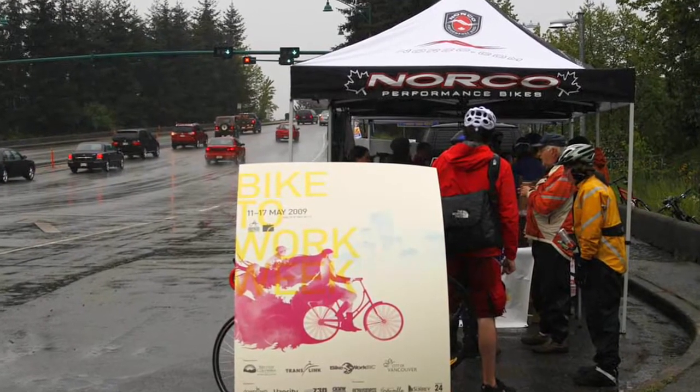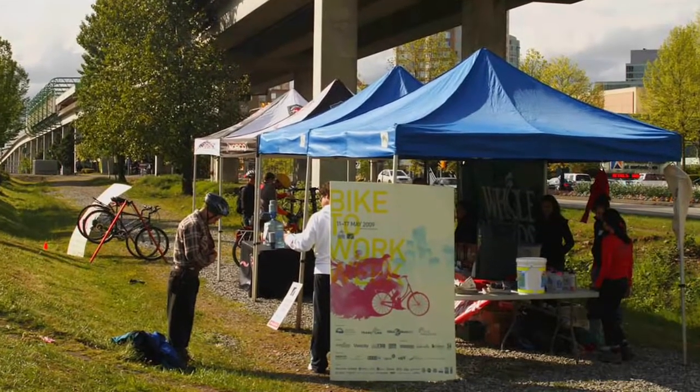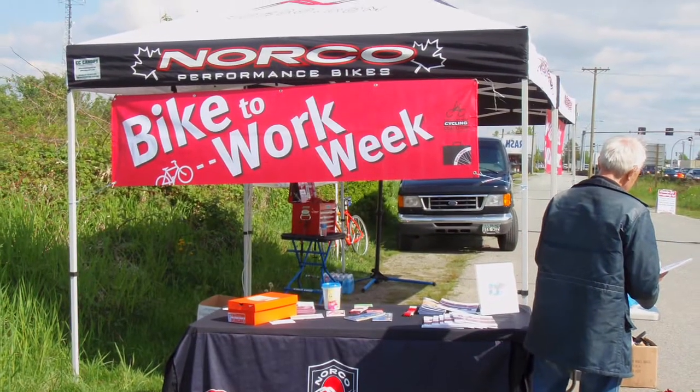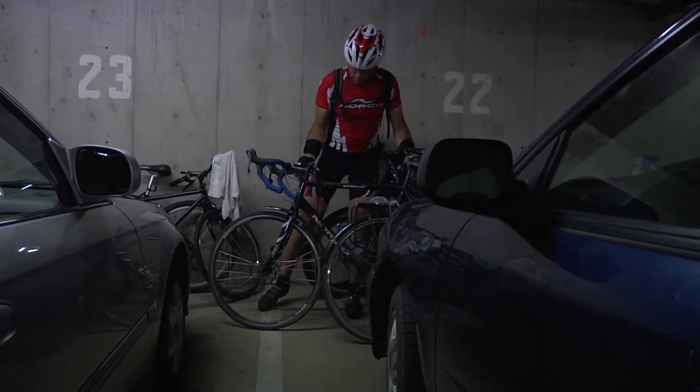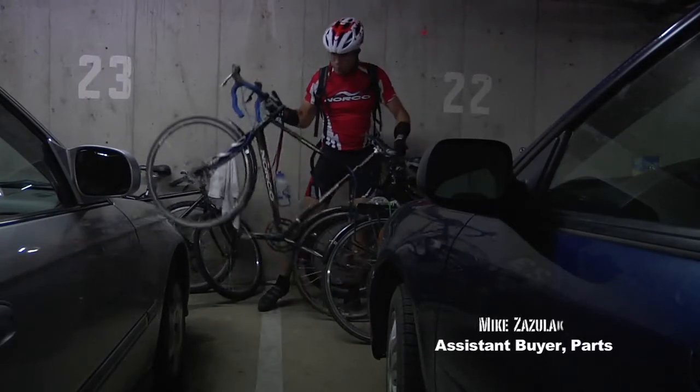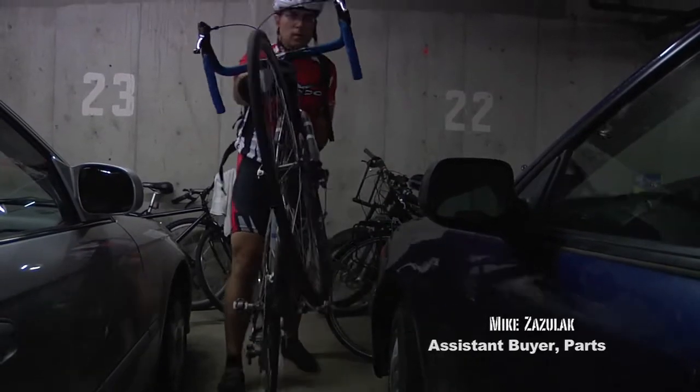It poured rain for Monday, Tuesday, and Wednesday, but despite that, we had over 33 of our staff that rode to work this week. I just did the total of the kilometers ridden by our staff this week, and we had 3,411 kilometers ridden by Norco staff just commuting to and from work. We also had 4 or 5 what we called super commuters that actually commuted more than 300 kilometers themselves this week just to and from work.